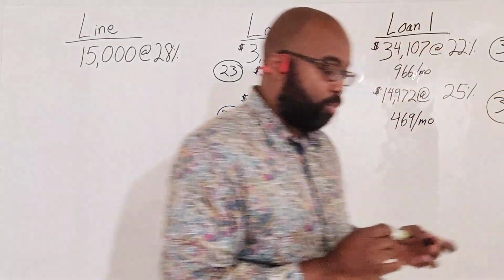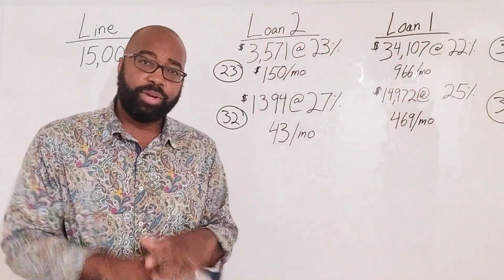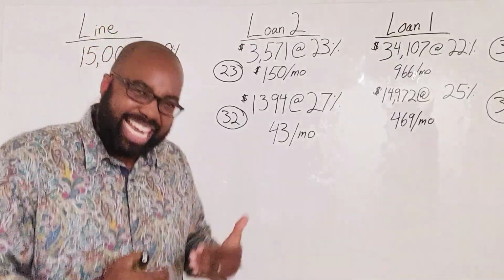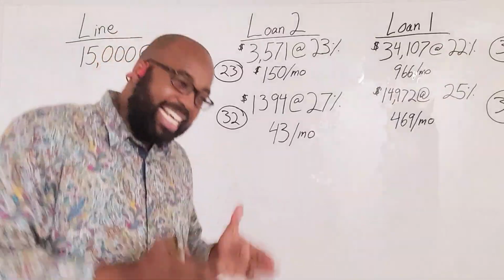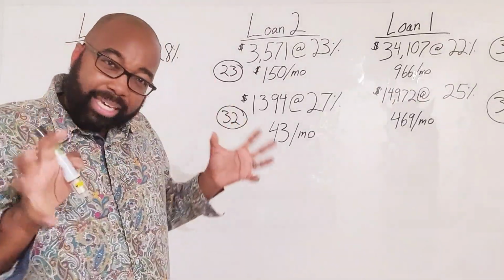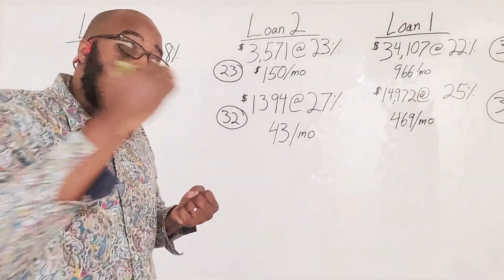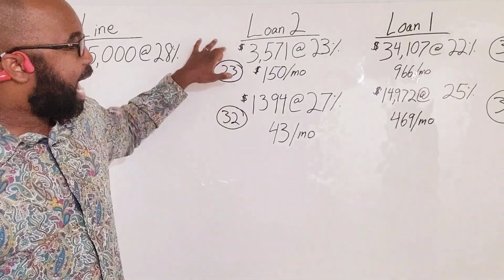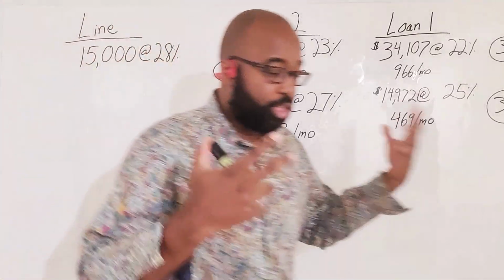So what does that mean? Well, the lowest number, which means the most cash flow sucking loan, the least efficient loan, has to go first. That way you can capture that cash flow to pay off the other loans. So this one has got to go. All right, so that's what we're going to do.